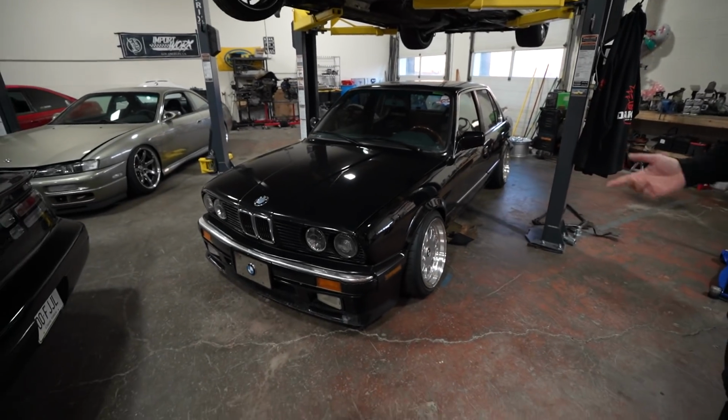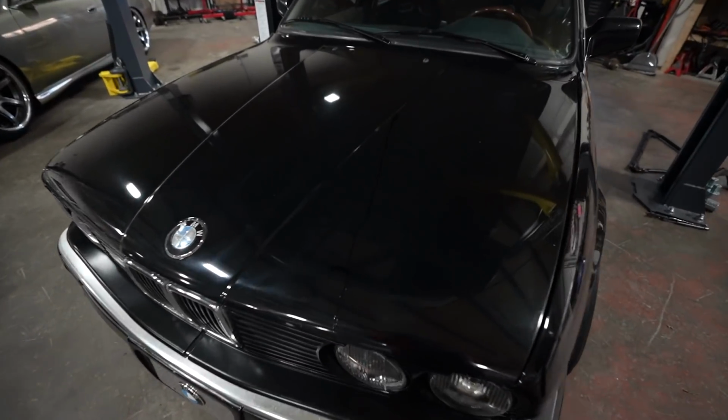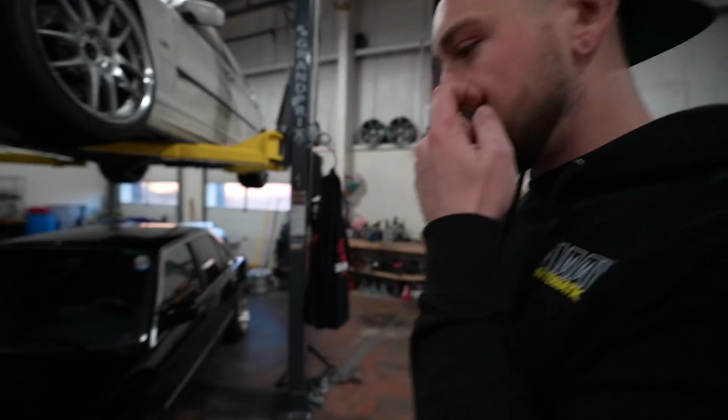Now underneath here, what do we have? Trusty old E30, huh? Is this some coolant leaking from... Yeah, she's leaking on me. A little bit of power steering fluid. It's power steering fluid? Oh. What's up with the E30?